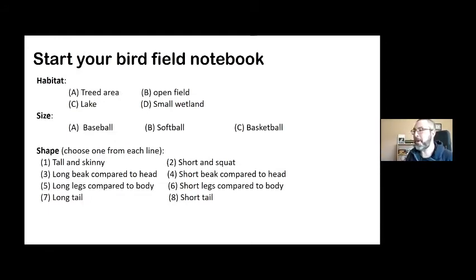And you see your bird. What size is it? Is it the smaller baseball size? Is it softball size or about the size of a robin? Or is it basketball size, a really, really big bird that you can see from far away?